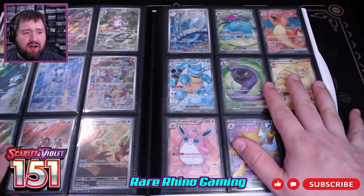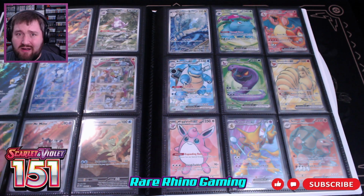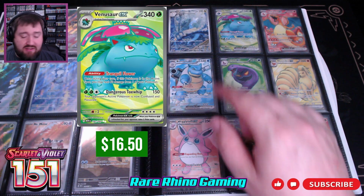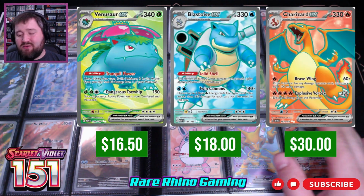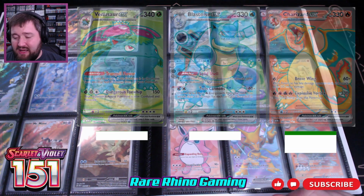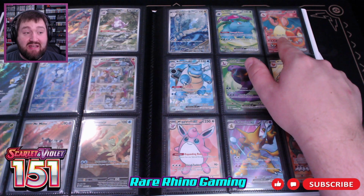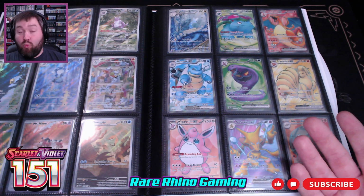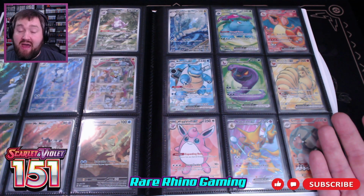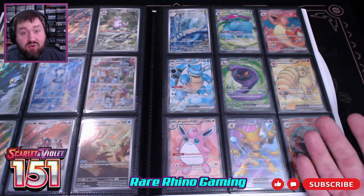And now you get to the full art cards, and these are holding their value right now too. Obviously, our 3 starters, they're going to be insane right now. You've got a $17 Venusaur, an $18 Blastoise, and a $30 Charizard sitting right there. Beautiful cards. It's fun when you get to pull like one of these and one of these in the same pack. You're sitting here staring down like one little $5 pack that you just bought, and you just got $50 worth of cards. It's a great feeling.